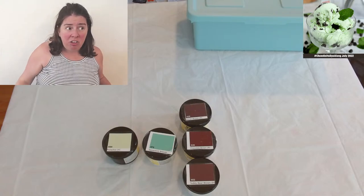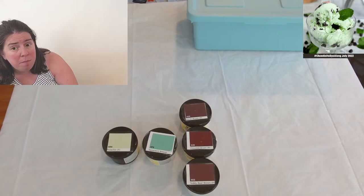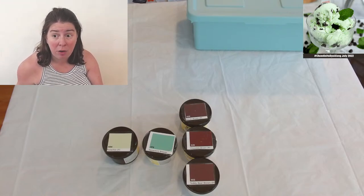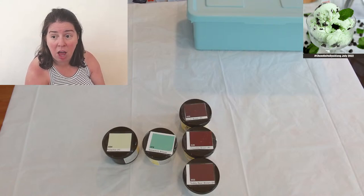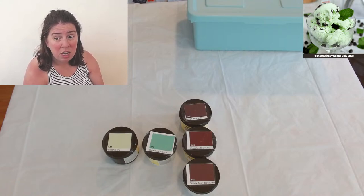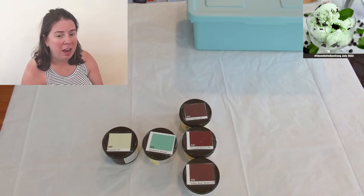So sage green, the color sage leaf can oftentimes be quite blue and brown. It's a very tricky color to use, and because it breaks a lot, that's probably the main reason why I wouldn't go for it. Spearmint Breeze is going to be very bright, and so yeah, I don't know.